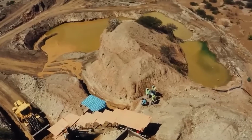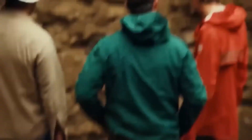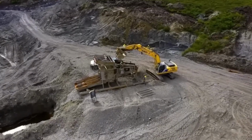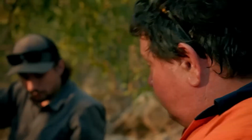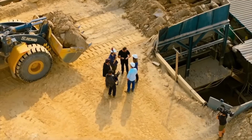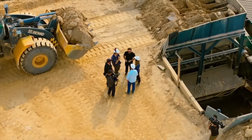From mining over 1,000 ounces of gold to coming across an old forgotten mine filled with gold beyond his wildest dreams, this is how Parker Schnabel discovered a long-lost ancient gold mine. Parker Schnabel and his team had just stumbled upon something incredible, an old mine filled with untouched gold. It had been left behind in a rush, the treasure sitting there for years, just waiting to be taken by someone curious enough to look.